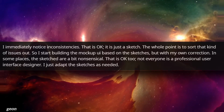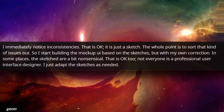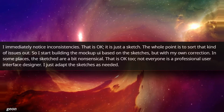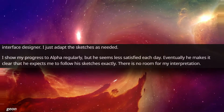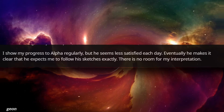So I start building the mockup UI based on the sketches, but with my own corrections. In some places, the sketches are a bit nonsensical. That is okay too. Not everyone is a professional user interface designer. I just adapt the sketches as needed.